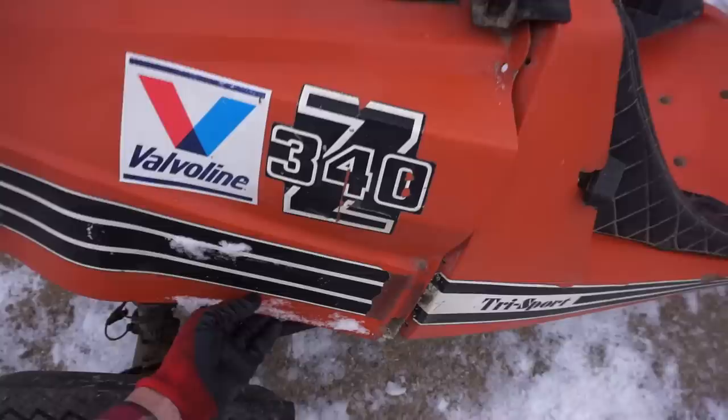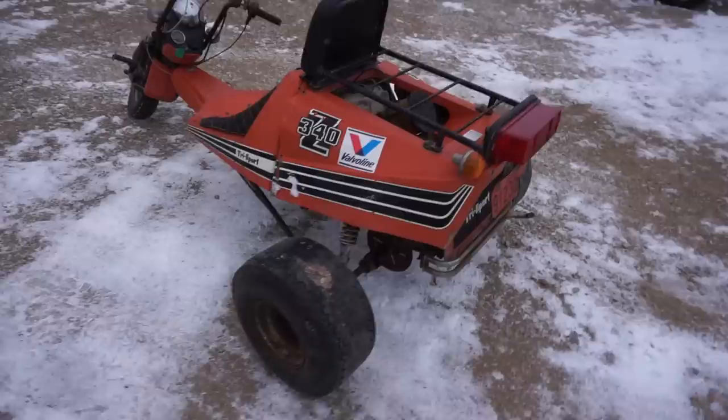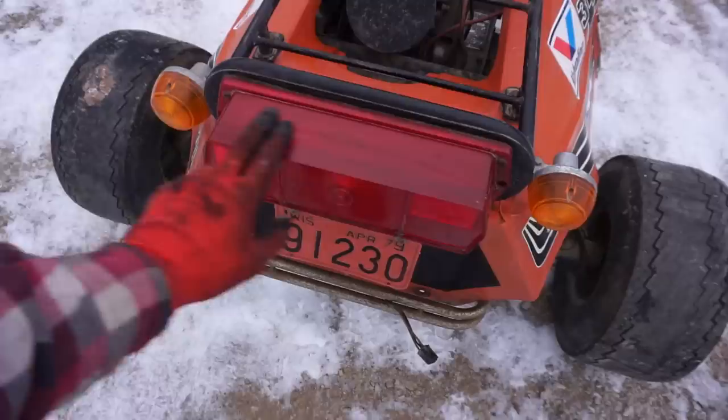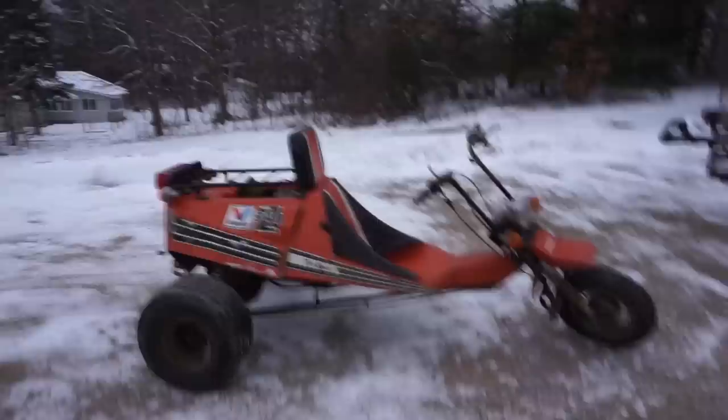Fiberglass is all pretty decent too. Like the front fender isn't even broken, just a couple small pieces. Thing is really cool looking. All the lights are intact. Look at that thing. That is super unique. That is really cool. Really, really cool.